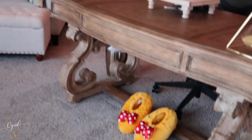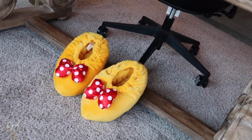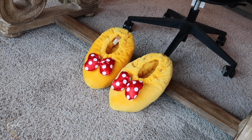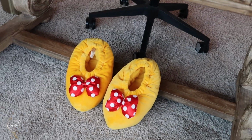I almost forgot. Did you see my sneaky little slippers down here? My cleaning service, shout out to #MadePro North Austin, started putting my slippers in my office like this, and I just keep them there like that now because I think it's hilarious.